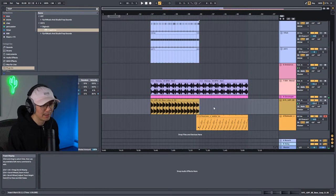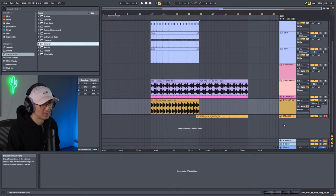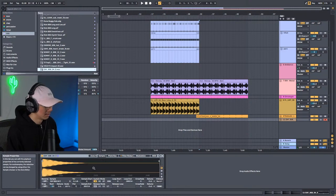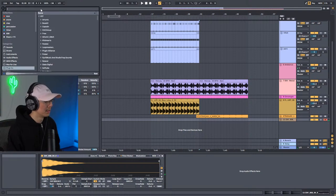Jungle part, I probably added 808 instead of the acoustic bass, so we can pull in a sampler and I'll drop in an 808. Yeah, that's good. So this is an E, make sure it's set to the right root note. Let's add some trap drive to it.